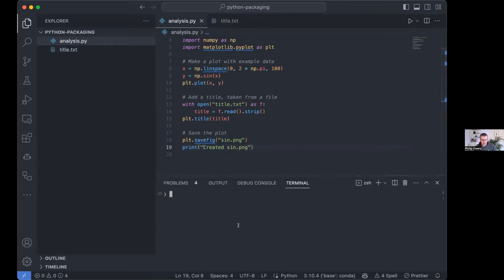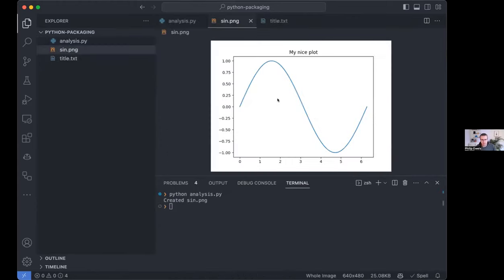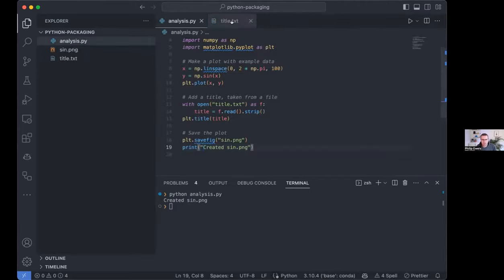I can try and run this now. So if I do python analysis.py, there we go. We've got our plot and my nice plot. So it works, first step. This is where I'm assuming you're starting off: you have a Python script which works.